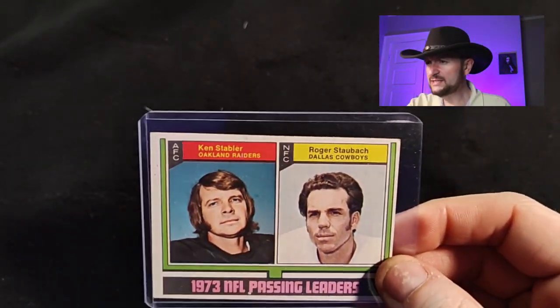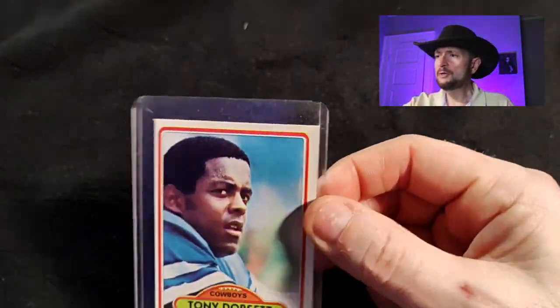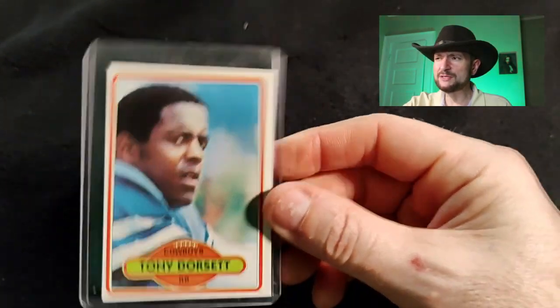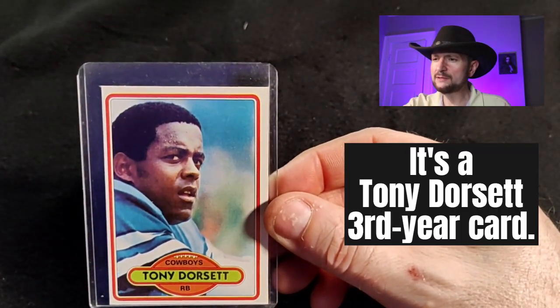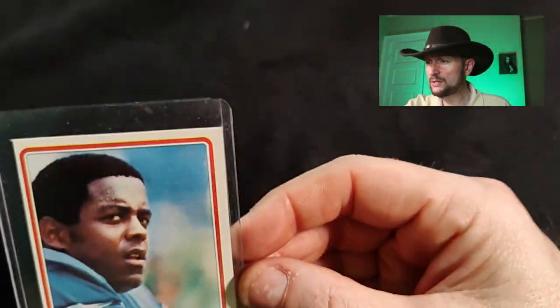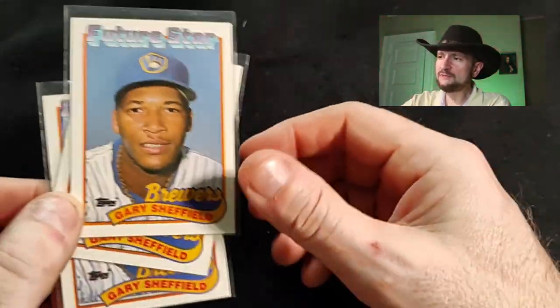Passing leaders, you got Stabler and Staubach from the 74 set. Picked up a Tony Dorsett card, and looks like it may be his second or third year. The guy said it was his second year. I don't know about that. But I mean, it's in great shape. I mean, it's off-centered, but those corners look pretty doggone good. No mold.